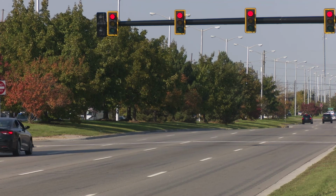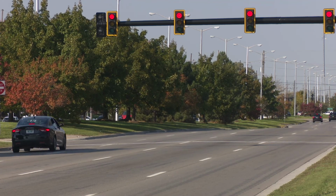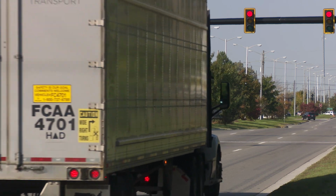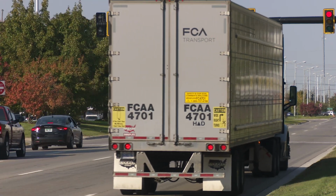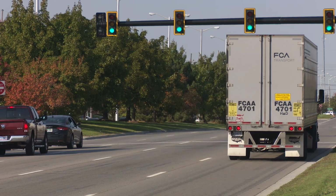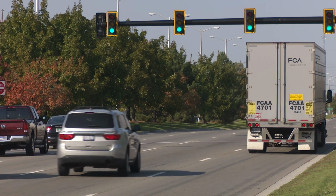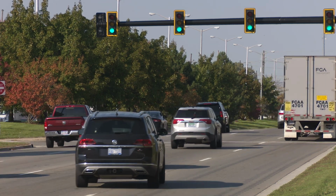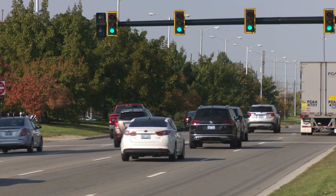Or say at 12 Mile Road, there's already a red light, and the truck comes up to the red light. The system recognizes that there's a truck coming up which is behind schedule and reduces the red light by 10 seconds or so, so that delay is cut out from its journey to the OEM's manufacturing area. So that's the simple way of putting traffic signal priority.